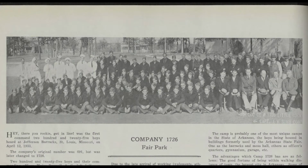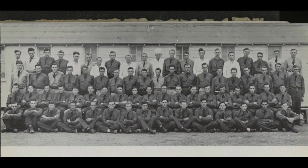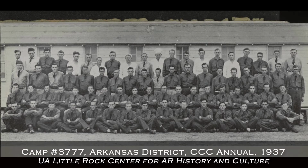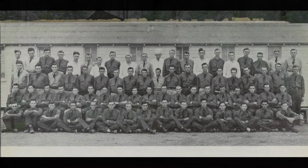The company was stationed at Fair Park, now known as War Memorial Park in western Little Rock, where they were housed in buildings that had been used in previous years for the state fair. By December of 1933, roads in one of the pavilions at Boyle Park were under construction. In 1935, Company No. 3777, which had been created from remnants of earlier companies that had been stationed at Devil's Den State Park near West Fork, Arkansas, were transferred to Little Rock, where they continued work on Boyle Park until the fall of 1937, when work was considered mostly complete. Company No. 3777 was then transferred to Lake Catherine State Park to continue to work on new park facilities there.